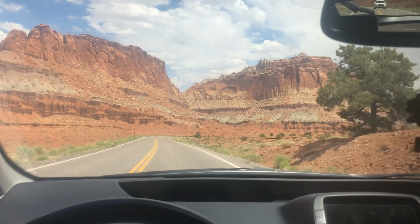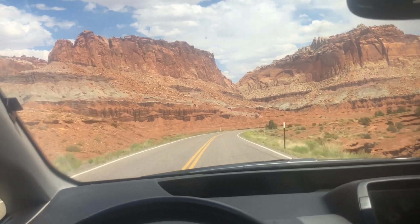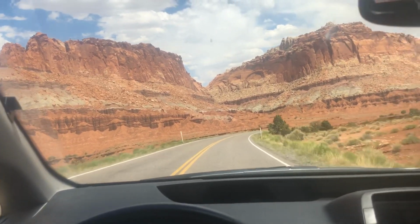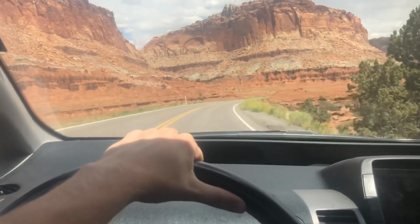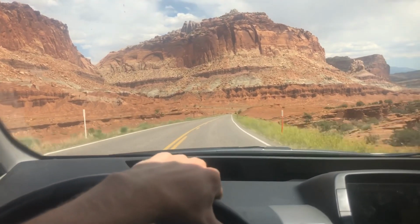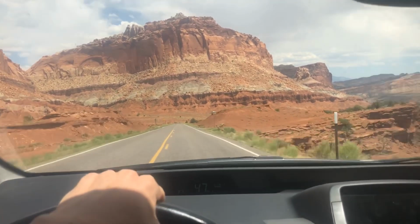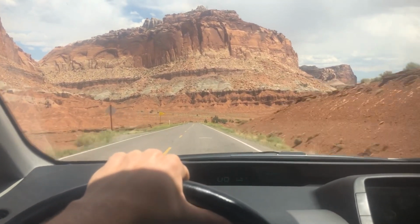All right, so I'm pulling into Capitol Reef National Park right now. First impressions, it kind of looks like a hybrid between Zion National Park and Bryce Canyon National Park. At the bottom of the canyon, you can see some rock structure similar to the hoodoos that I showed you guys yesterday. And at the top of the canyon, it looks just like how Zion does.